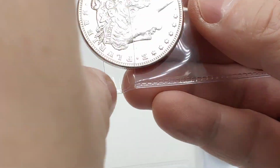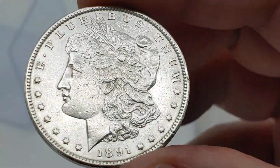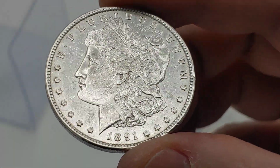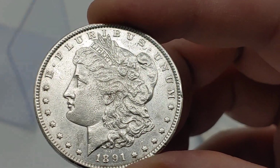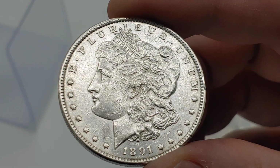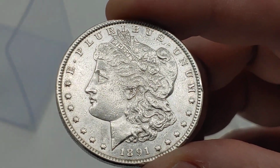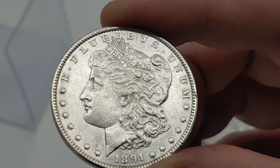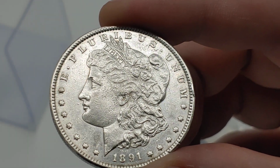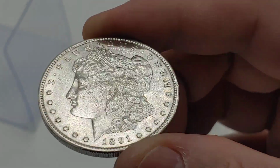So I bought this one. I thought it was a good price, but there's definitely something going on with this one. It was an 1891 San Francisco Mint. I did pay $40 for this, so I thought it was a good price. But see all that pitting on the face of the Morgan and around her hair and stuff? That is good old-fashioned environmental damage.